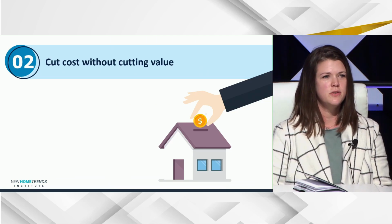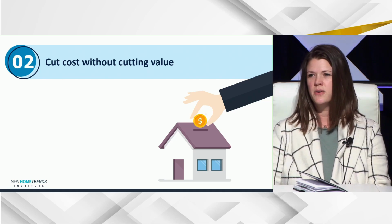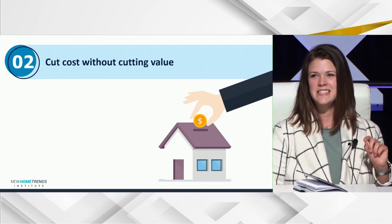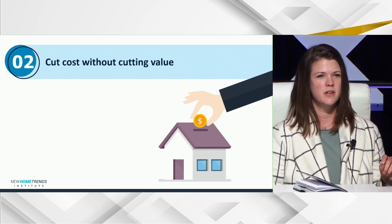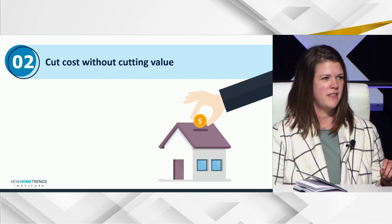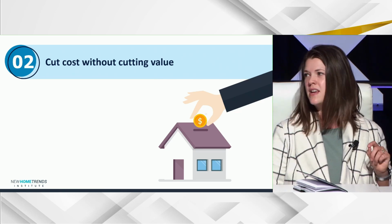Our number 2 consumer desire is cutting costs without cutting value. So I was trying to dig up the numbers and I didn't quite get it all together, but I think the last data that I saw was it was around 35% purchasing power is what the consumer has lost in the past 10 months. Think about that. 30 to 35% purchasing power just because of what happens with interest rates.